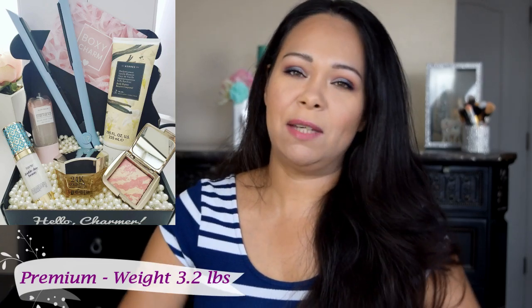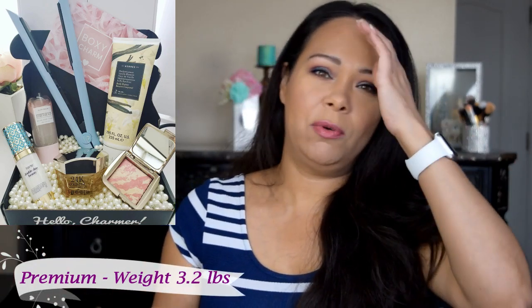So guys, this is everything I have for March. There is some information going around about the premium box of the gold moisturizer.